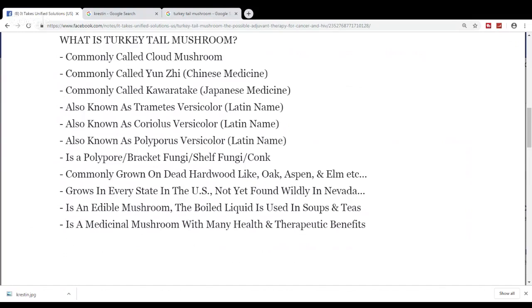Polypore mushrooms are known as bracket fungi or shelf fungi or conks or wood conks. These are mushrooms that you typically find commonly growing on deadwoods, hardwoods, and they perform a really unique and interesting function in nature. They break down dead trees, make dirt, and in a lot of ways, they're the immune system of nature. They will take nutrients from dying trees, for instance, or certain areas of the forest, and send it through a mycelial net all the way to another tree or another part of the forest that needs it. Mushrooms are a very interesting organism.